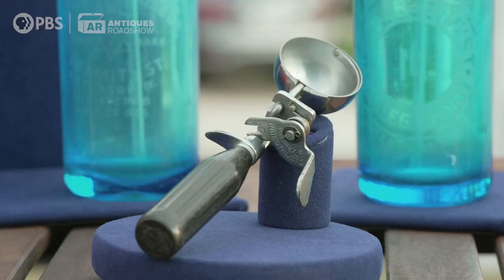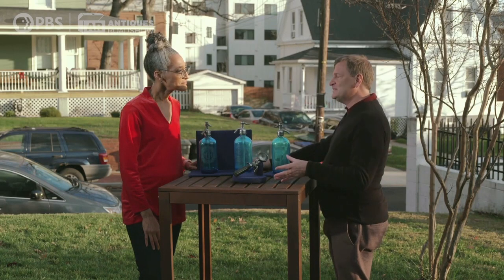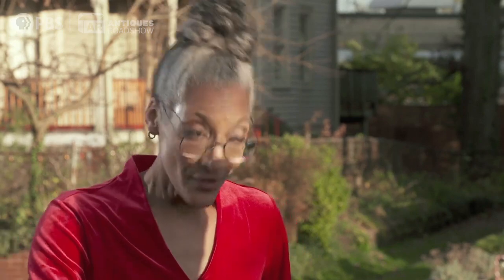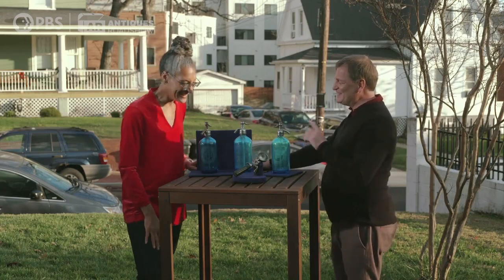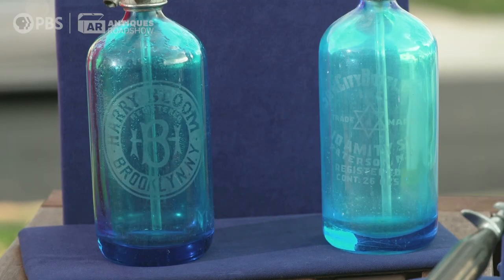The ice cream scoop, I see those available online regularly, vintage ones, anywhere from $15 to $25 or $30. They don't bring a lot of money, but they sell. People prefer the old ones to the new ones because they're good, and they don't break. They're indestructible. Now, the seltzer bottles, there are a lot of people that collect them. People like the blue bottles better. And they tend to bring, on a retail level, anywhere from $40 up to $120 or so per bottle.